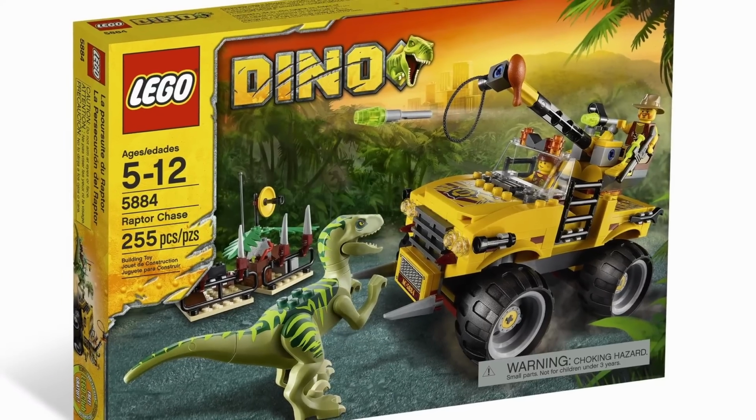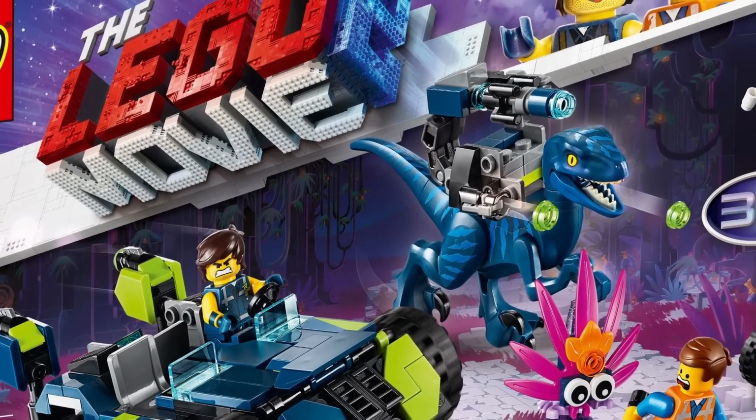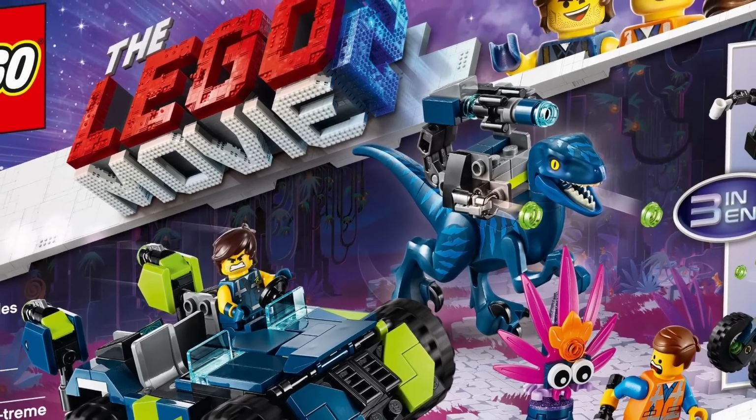Finally, in 2012, we got the Dino theme, and here we had the debut of the version of the Velociraptor that we've been getting to this day, which has had little tweaks over time, different colours and things like that. But we've also seen it in Jurassic World, and we've seen it in the LEGO Movie 2 sets as well, where the Velociraptors played a major part there alongside Rex Dangervest.